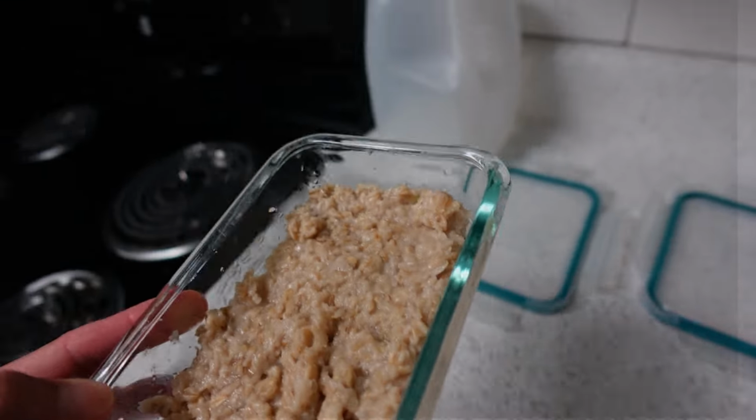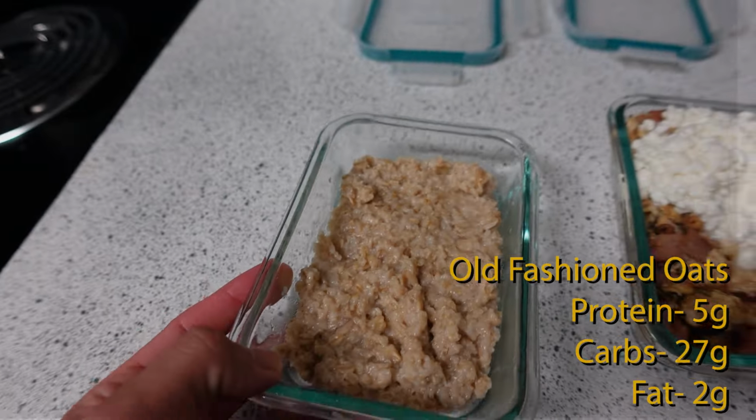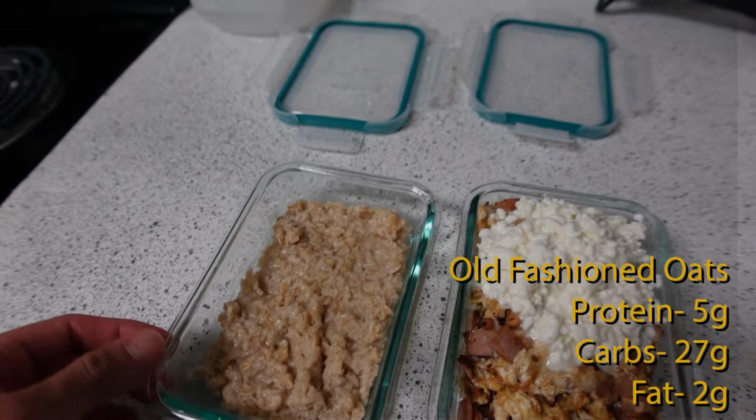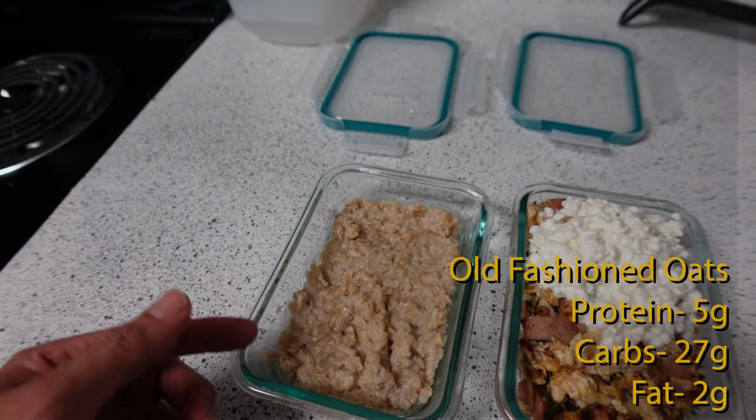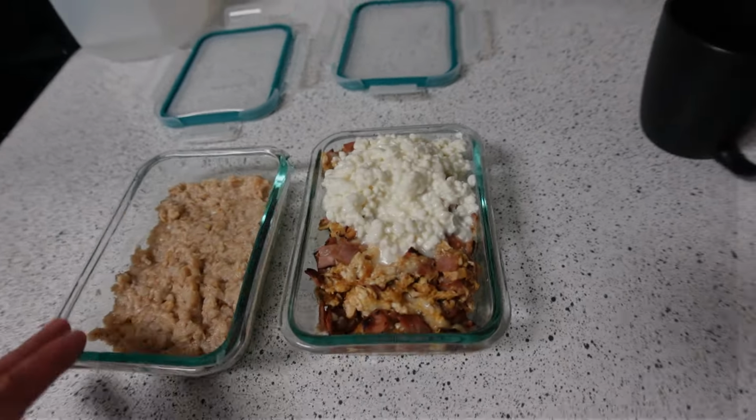And here we have just 1/2 cup of oats, 1 cup of water, very plain and simple. But I will add some sugar-free maple syrup to this, which only adds about 4 grams of carbs. So this is gonna be meal one.